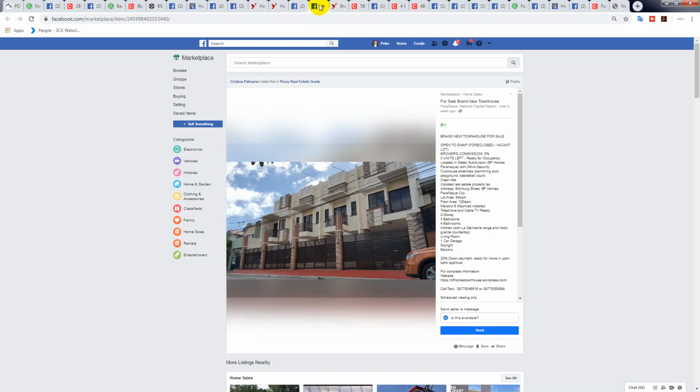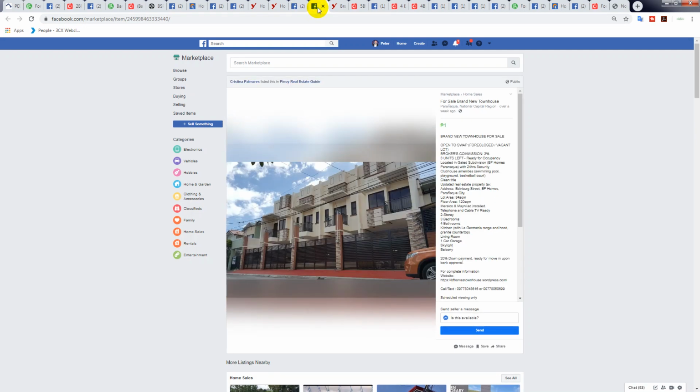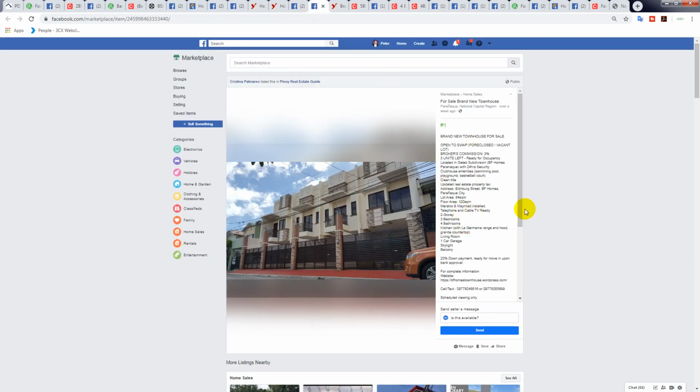So I'm just double checking. You know what? I must be going blind. It is not the same. I think I'm getting mixed up here. It looks very similar, and I was trying to match it up, but it's not the same. So I'm not actually sure of the price of this one.